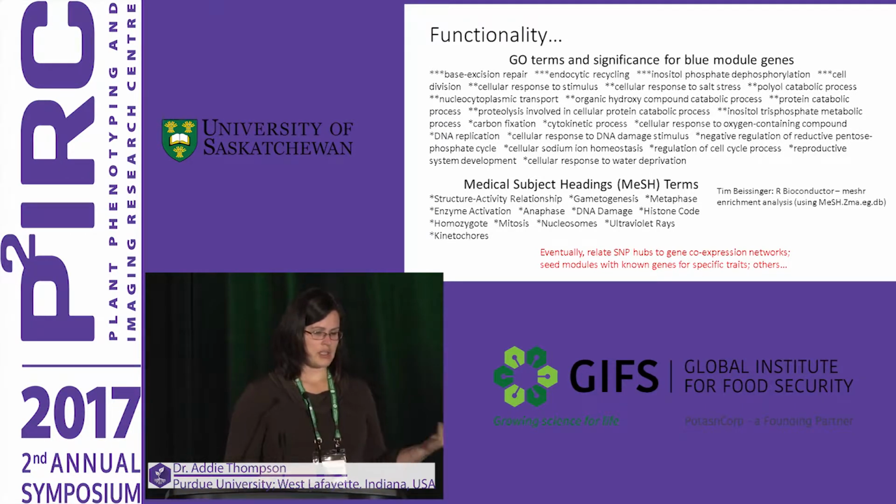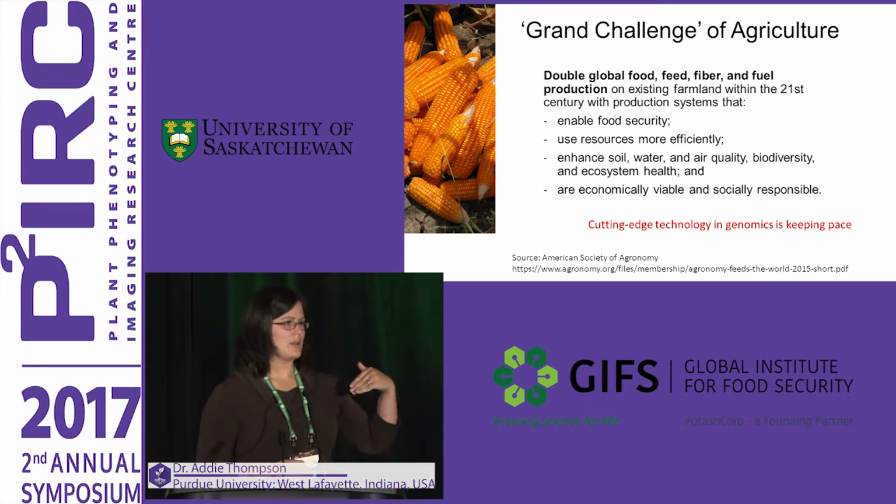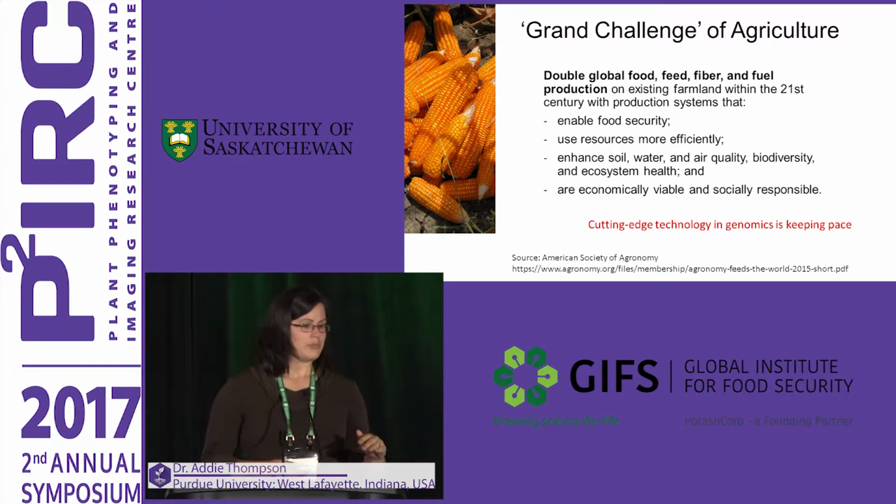Eventually, we can relate these SNP hubs to gene co-expression networks. We can seed the modules with known genes for specific traits. All kinds of other things we can do that I'm excited about, but I'm going to put that on pause for a minute and return to this concept of the grand challenge of agriculture.